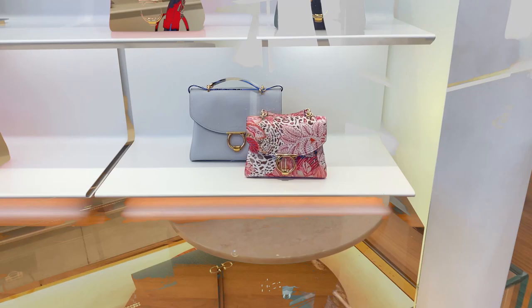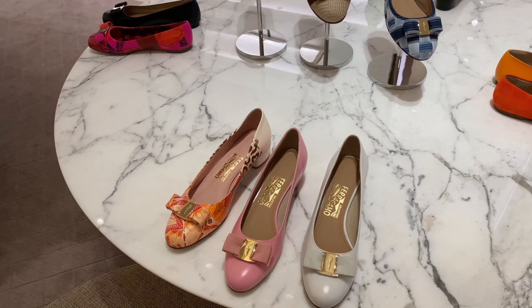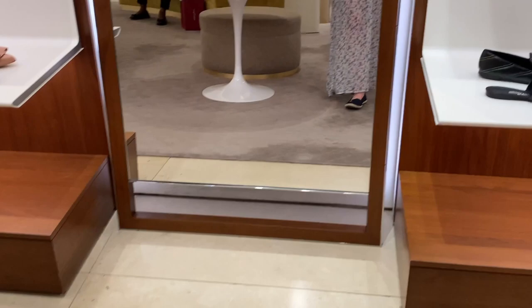So here we have a bag that isn't called something involving Gancini. This is called the Trifoglio bag. I'm pretty sure I butchered that. Not particularly my style, but if you think about it, this is a full leather bag and it looks like woven raffia. So I'd imagine a lot of work goes into that, and it's hand woven according to their website. And then I checked out the shoe section.